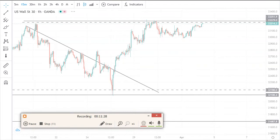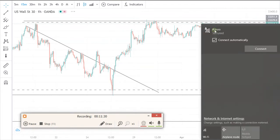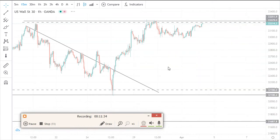I hope my network works, come on. Where I'm at, I just connected with my phone.